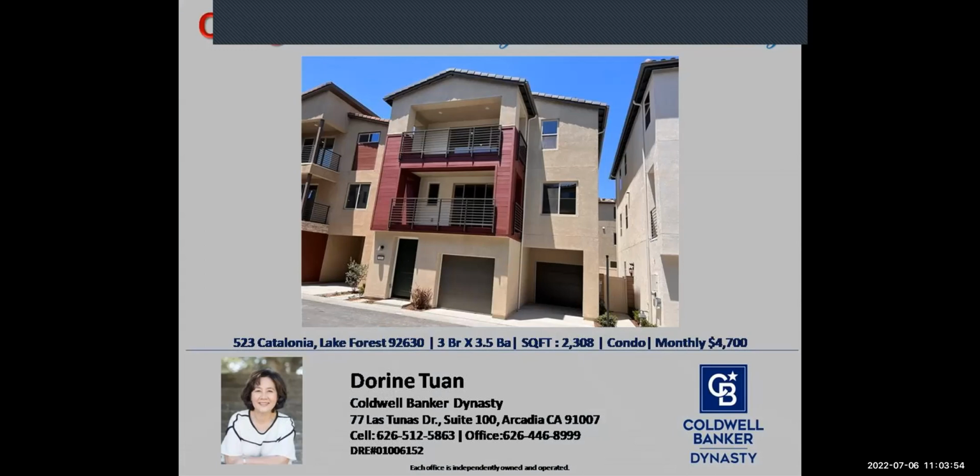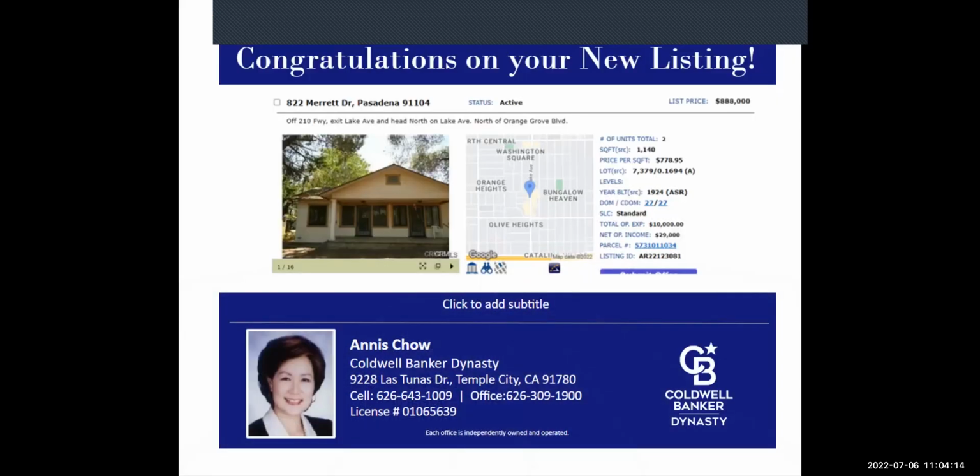Doreen Tuan, 523 Catalonia, Lake Forest. 3 bedrooms, 3.5 bath, 2,308 square feet. This condo is asking only for rent, 4,700. Lake Forest, great community, very, very desirable area next to Irvine. And this one should lease out quickly.